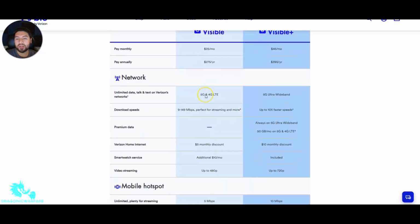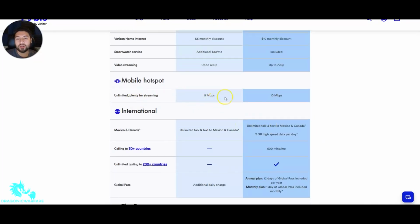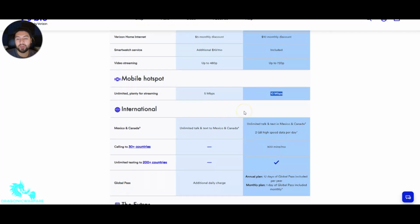So like I said, here's a little bit more of a disclaimer. Smartwatch plan, this $10 is included. Video streaming, Verizon Home Internet discounts, premium data. So there it is. Remember, priority data is a big thing. With priority data, you will have faster speeds. There it is. The hotspot is 5 on the regular, 10 on the Plus.